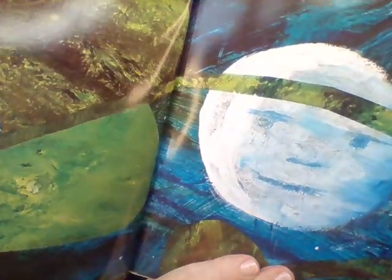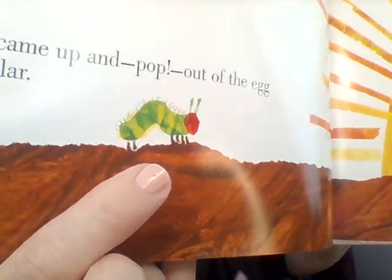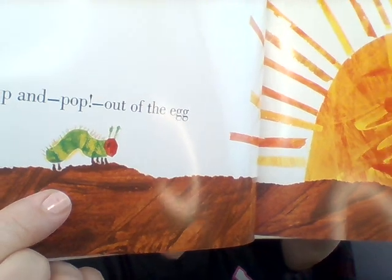Yes. It says, in the light of the moon, a little egg lay on a leaf. Do you see that little bitty white thing right there? That's the egg. The little butterfly mommy somewhere laid a little egg on a leaf. And I see a moon. Look at that beautiful moon. It has a face. So our story is starting off with an egg. Then it says, one morning, one Sunday morning, out popped a baby caterpillar. Do you see it right there? So out of the egg came a tiny little caterpillar.